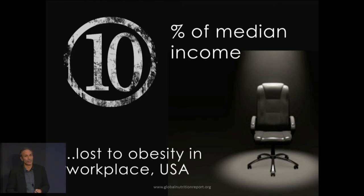It's not just about undernutrition, however. We didn't construct any new estimates, but we scoured the literature to pull together all the estimates of the economic costs and consequences of things like obesity. Here's one number from the US, which is kind of in the middle of all the estimates: 10% of median income is lost to obesity in the workplace in the United States. That's due to things like healthcare costs, but also absenteeism and something called presenteeism, which is when you go to work but you're not as productive as you could be. I'm sure none of you know anything about that.